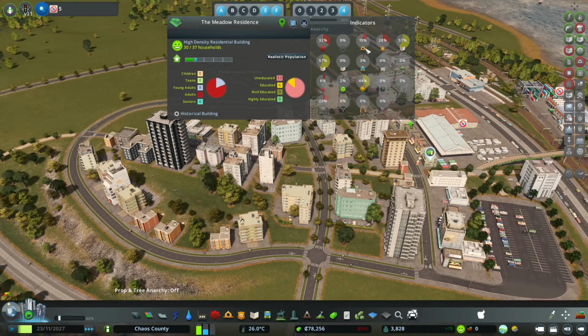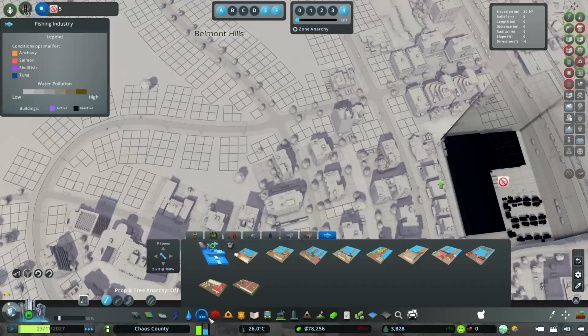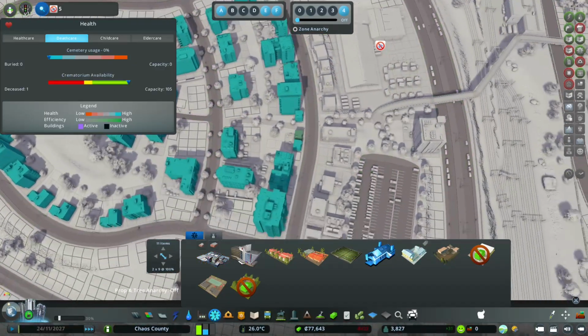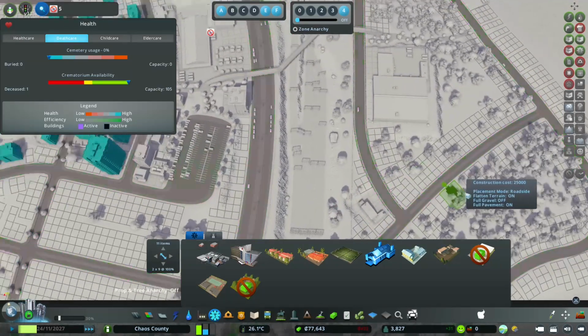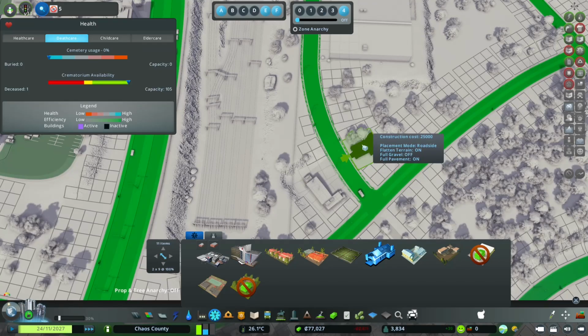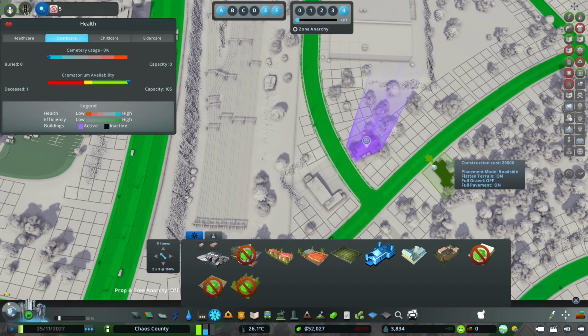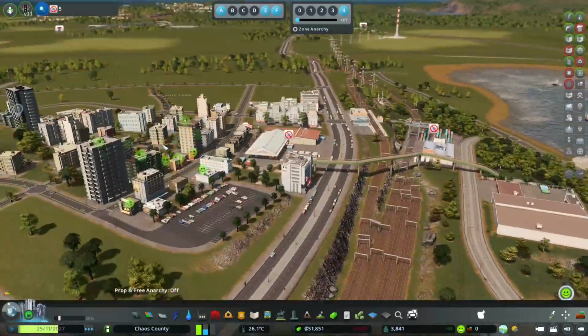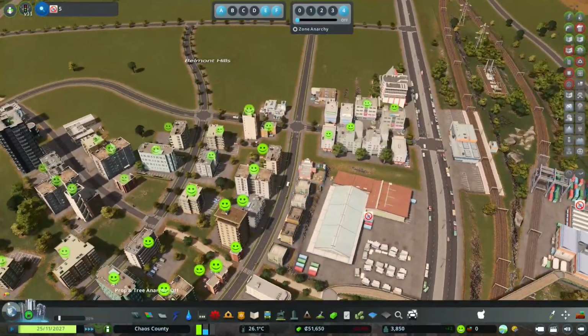So let's get the death care sorted out. I think that's the one thing that will probably be problematic to us quicker than anything else, really. I'm thinking death care can take this side over here also. So let's put death care in on this side next to the fire station, since that's where they cremate people.